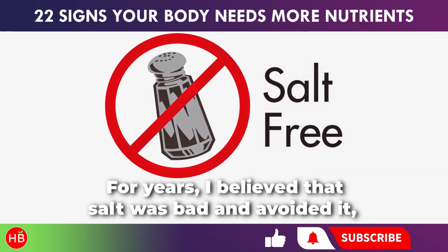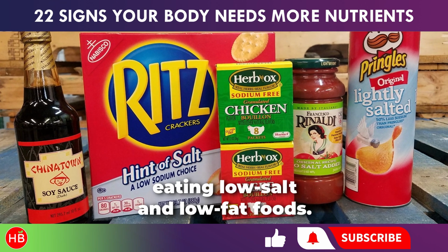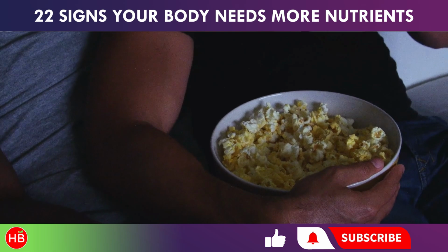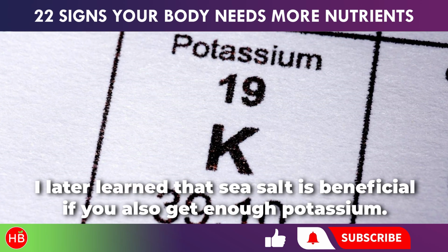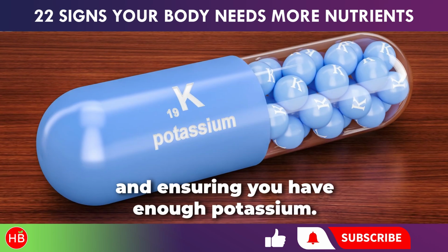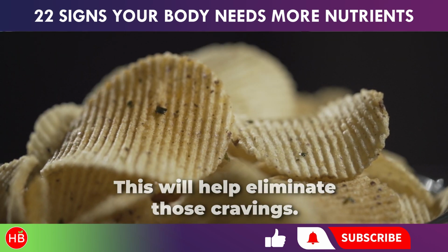For years, I believed that salt was bad and avoided it, eating low salt and low fat foods. As a result, I craved salty snacks like chips and popcorn at night. I later learned that sea salt is beneficial if you also get enough potassium. So, if you crave salty chips at night, balance your electrolytes by adding more sea salt and ensuring you have enough potassium. This will help eliminate those cravings.